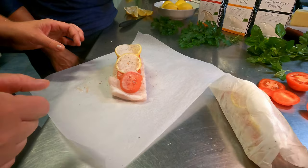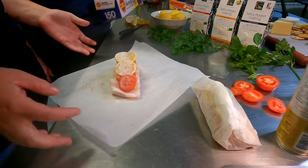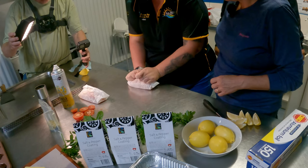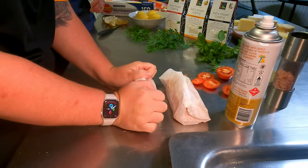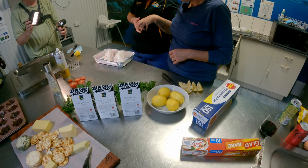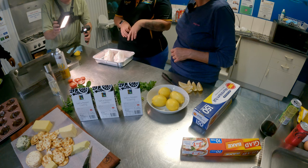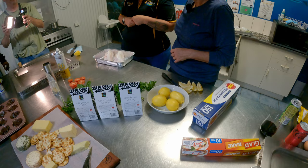Salt and pepper, right. And then you just pull the sides in, bring that up like that, and basically just roll until you feel that it's not going to come apart in your hands, and it should stay. And then I'm just going to sit them in a tray and chuck them in the oven, and forget about them for about 20 minutes. So they'll steam and basically cook in their own juices, and then when you unwrap them, you sit them on the plate in the parcel, unwrap them, squeeze some fresh lemon juice over top, dig in. Lovely.